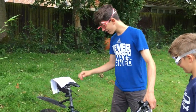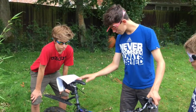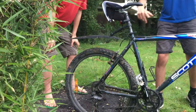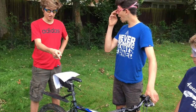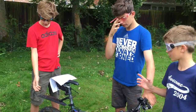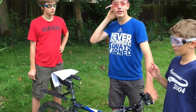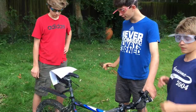Right, what we've done here is attached a white piece of paper onto my seat, which replicates me sitting on my bike. So what we're going to do is spin the tyre and see how much mud gets on here. Whoever has the least amount of mud on the piece of paper wins. For every splodge on the paper counts as 1 point. Whoever has the least amount of points wins, so it's like golf.